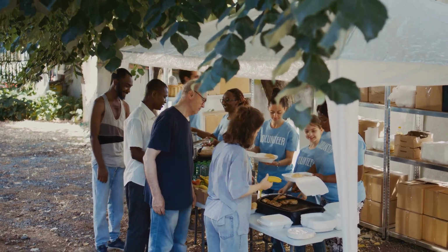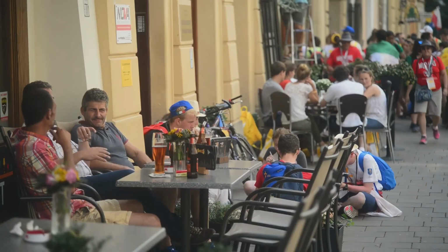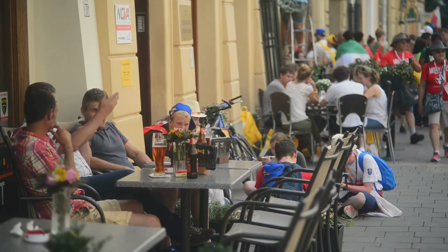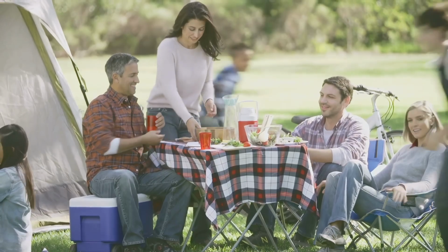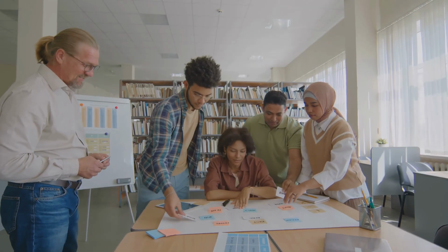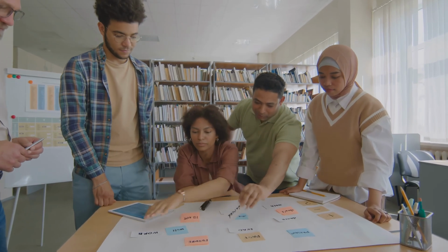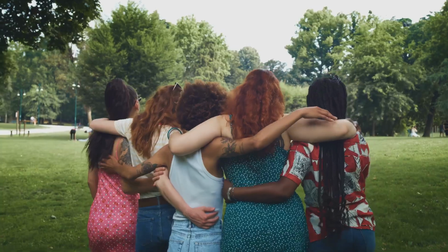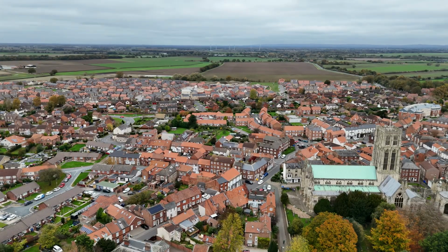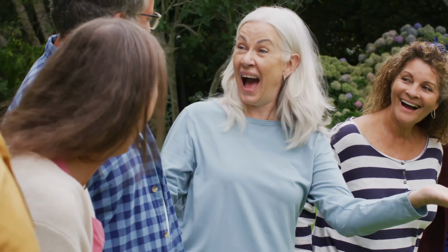Whether it's gathering for a local fundraiser, cheering on the high school hockey team, or simply enjoying a leisurely afternoon chat at the local cafe, residents of Derby Line and Stanstead understand the true meaning of community. They know that it's not just about living in the same place, but about sharing a common bond, a sense of belonging that transcends geographical boundaries. This deep-rooted sense of community is what makes Derby Line and Stanstead so special.